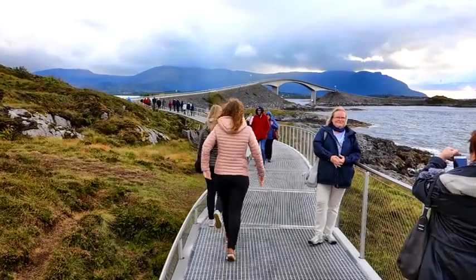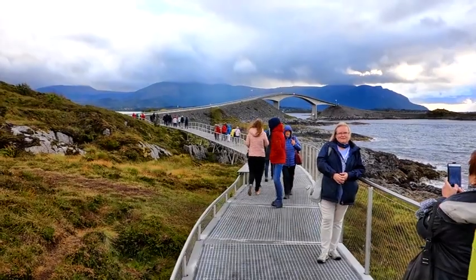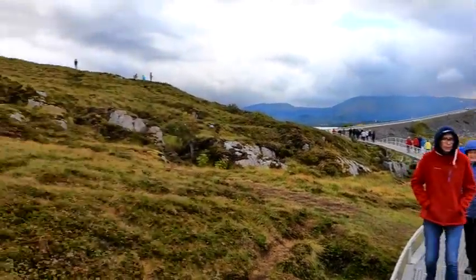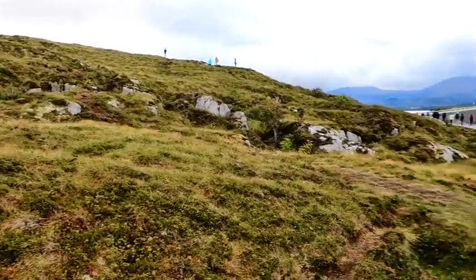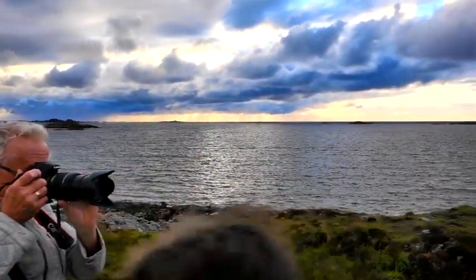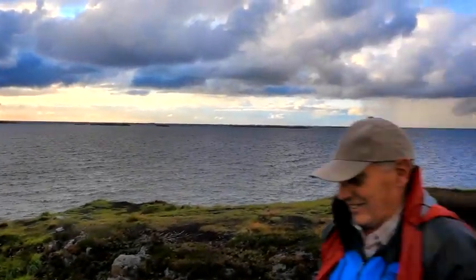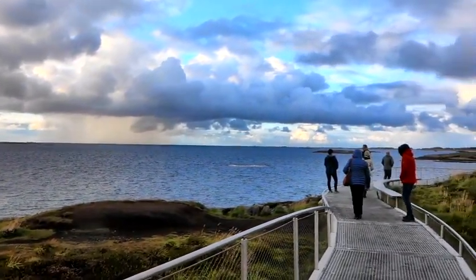There's a walkway around this little headland, and our bus has just emptied out a lot of people off it. You can see the vegetation on this rocky hill is just amazing. But if you go around to the right, I'll give you some idea, and there's a bit of rain coming. Sweep around and you can see a series of very low rocks sticking up out of the water, all linked by this Atlantic Road.